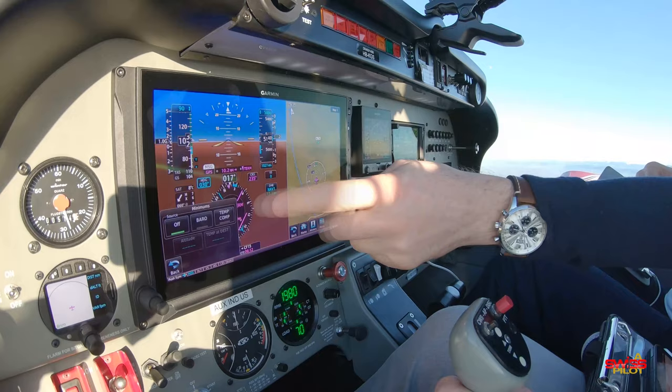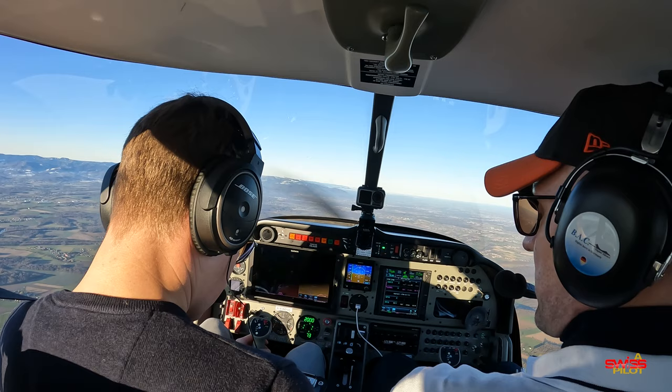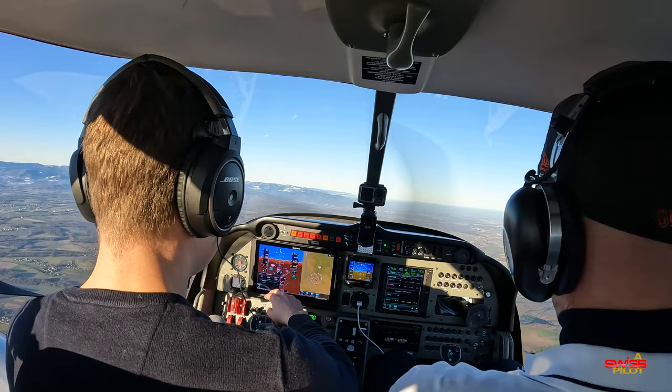Michael helped me to set up the instrument approach in the GTN 750 Navigator and the G500 TXi. This is the first time that I'm flying with these touchscreen systems, and even though they are a lot more intuitive to use compared to the G1000, it still takes some getting used to and might be more difficult to control in turbulence because of the missing knobs.